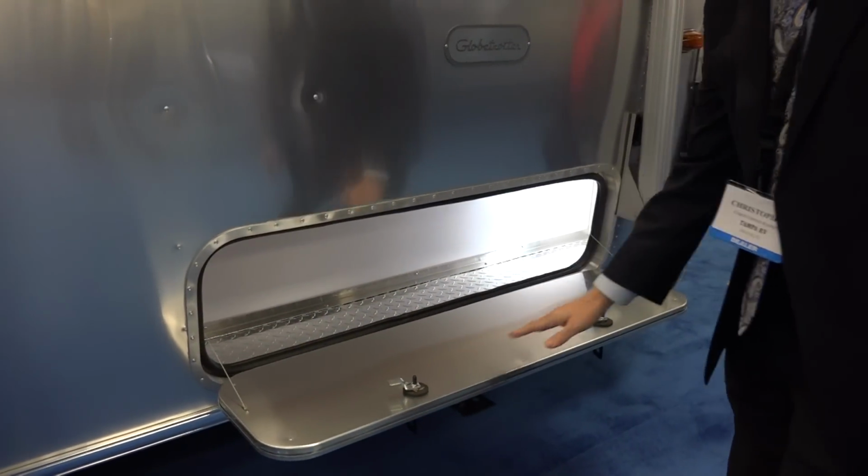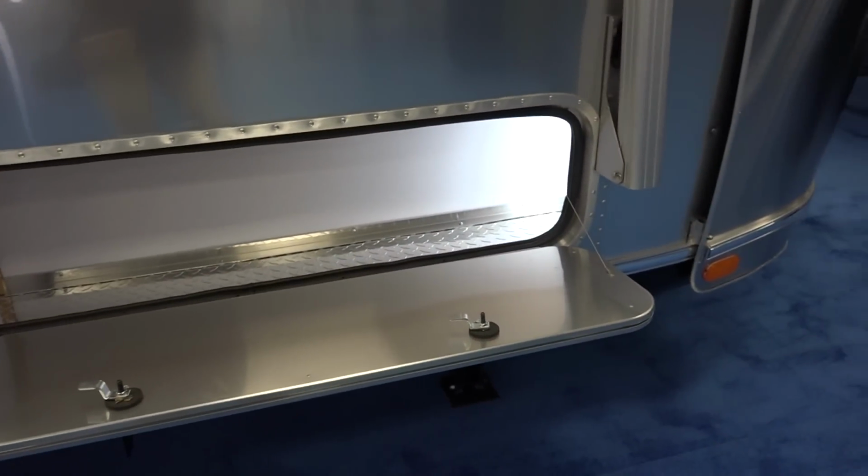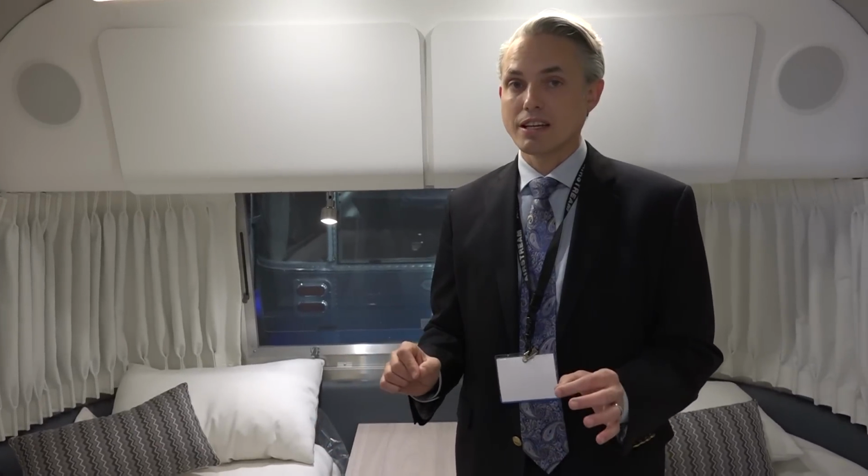So here you have two compression locks right here, opening up into some storage that is lit right here with an LED. So the reason why we would have twin beds in here is, first of all, 60% of all Airstream customers buy the queen beds, but 40% buy twins. So I just talked to Tim Maxwell at Airstream. He gave me those specific statistics.